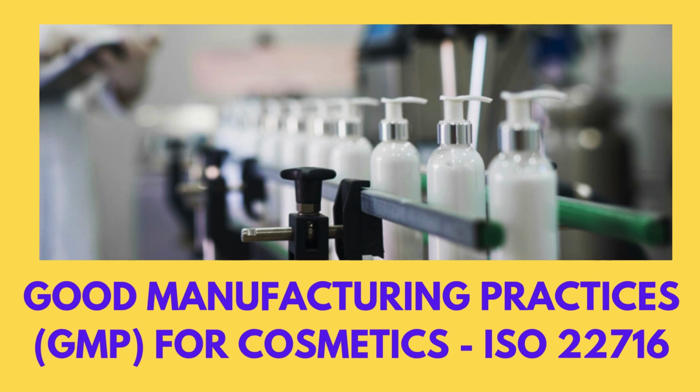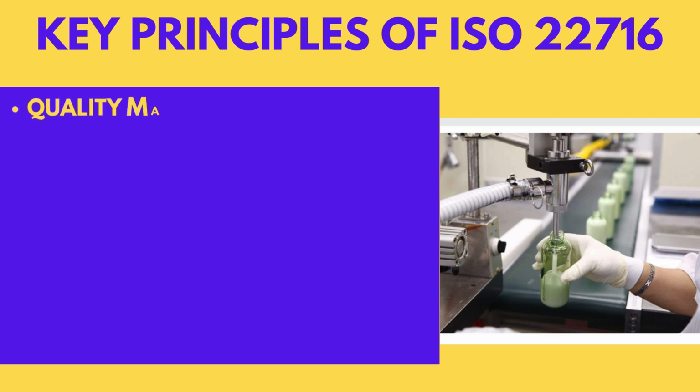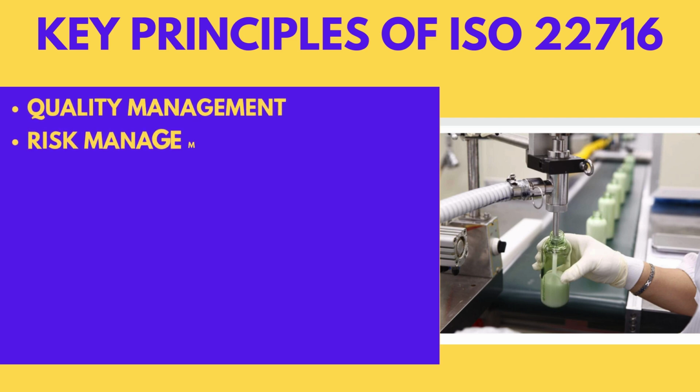Overview of Good Manufacturing Practices, GMP, for Cosmetics ISO 22716. What is ISO 22716? ISO 22716 is a voluntary standard that provides guidelines for the production, control, storage, and shipment of cosmetic products. The standard aims to ensure the quality and safety of cosmetic products. Key principles of ISO 22716.